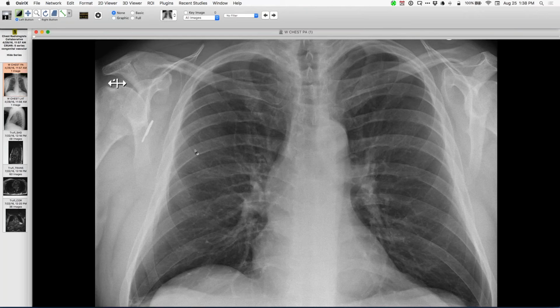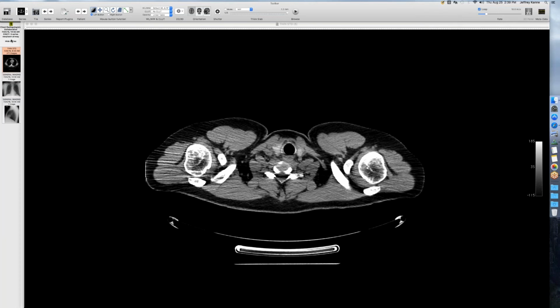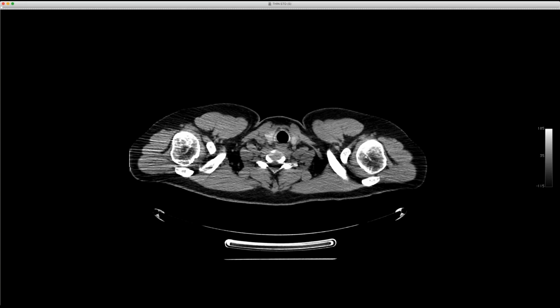Let's see. Well, I've got a companion case to go with Howard's case. Hold on. Let me get this loaded up here. And oops, it's too big. It should be coming up. Yeah, let's see. Show my screen. Good. All right, now you see a CT scan?